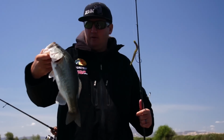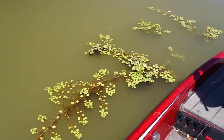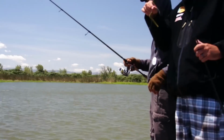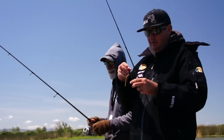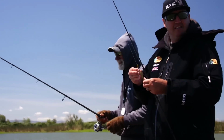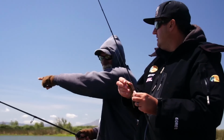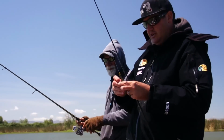Just dragging that weightless Texas rig. What do you call that plant, Andy? That leafy stuff. Got one from the water there. Yeah, that's duckweed. That's the duckweed right there? Yeah, that little submerged stuff that'll eventually be a leafy, had a root. It'll be a canopy. You can see how it's starting to grow in different areas here. Yeah, we'll get you a close-up on that.